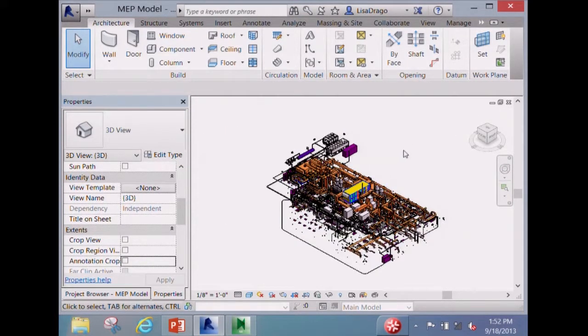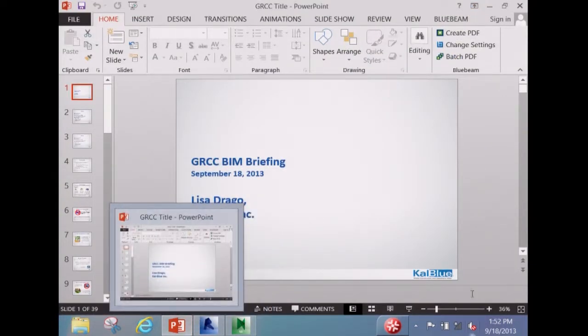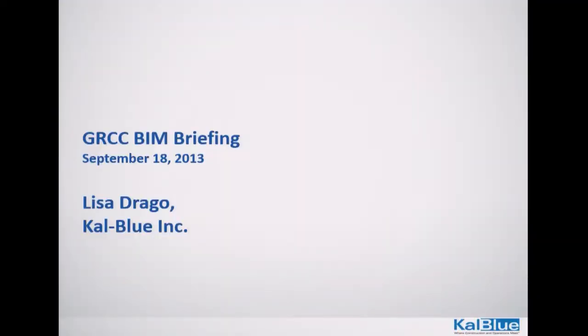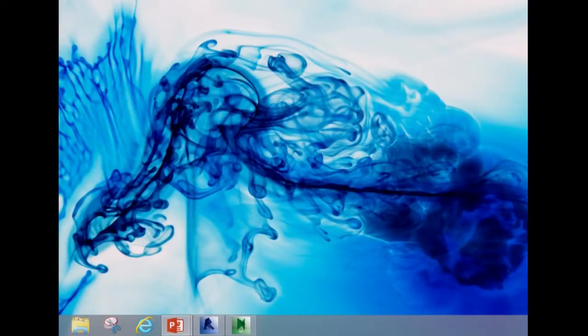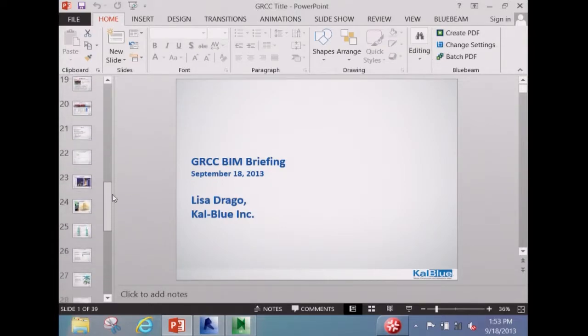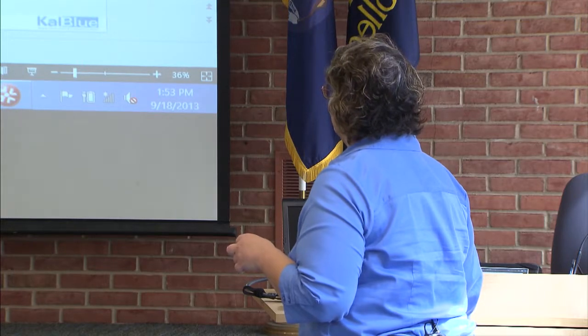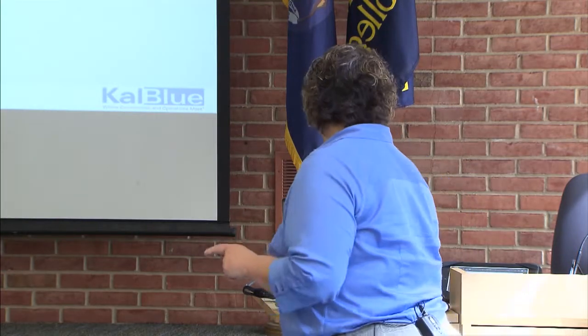All right, so that, like I said, just a little snippet of Revit itself. So if we come back, and it's going to start right at the front. Let me scroll through a bit here. Hit those. All right. So actually beyond all of, so any, I guess, specific questions on how disciplines are using it?